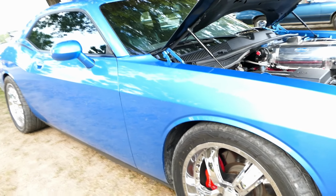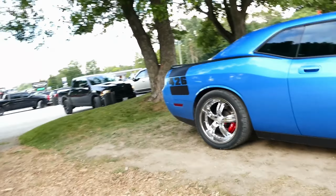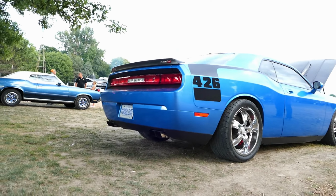The amount of heat coming off of it is insane. I'm sweating. Wow. Trying to make the hood functional is kind of hard to do.